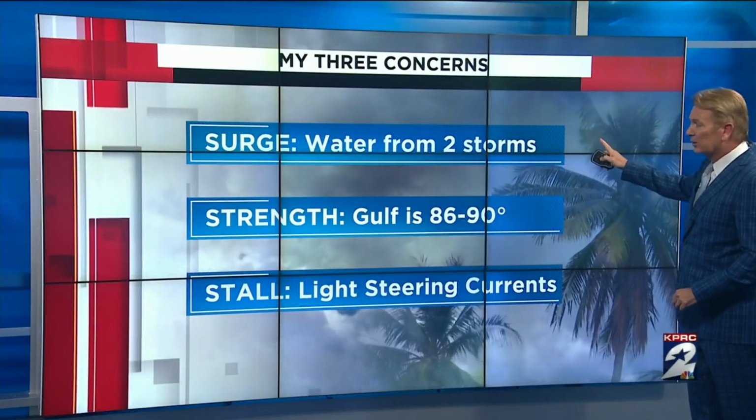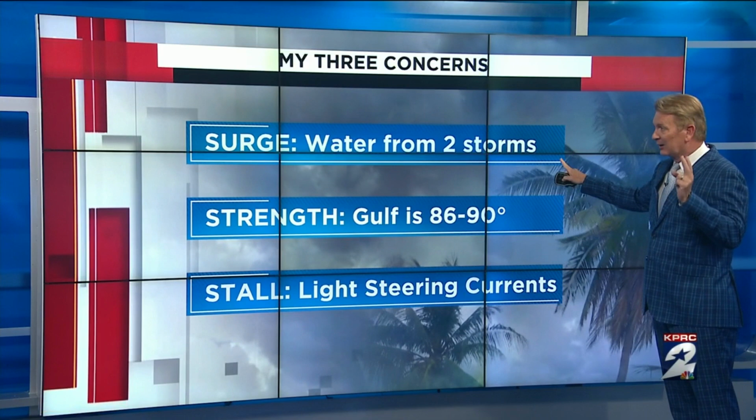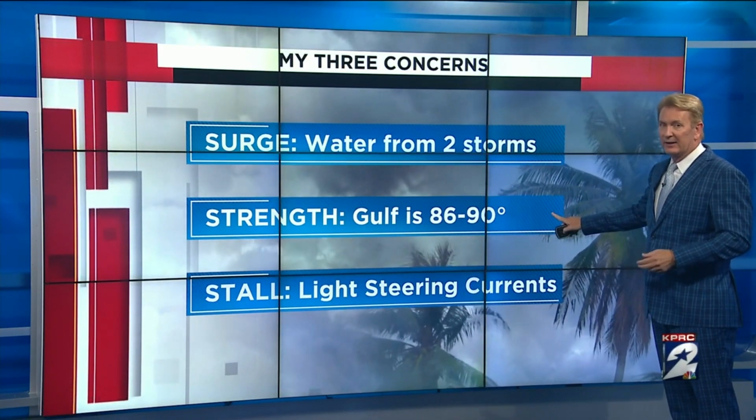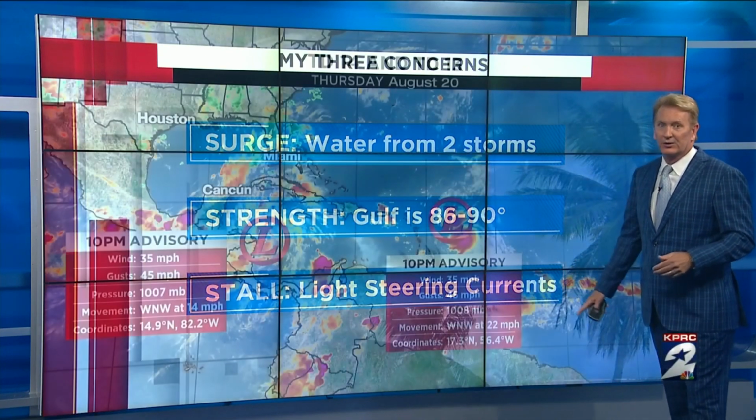Now, my three concerns that I mentioned: surge, strength, and stall. Water from two storms, I think, can increase our surge. The strength: the Gulf is 86 to 90, and I think we could have an even stronger storm than a Category 1. The stall: light steering current. So let's explain all of those.